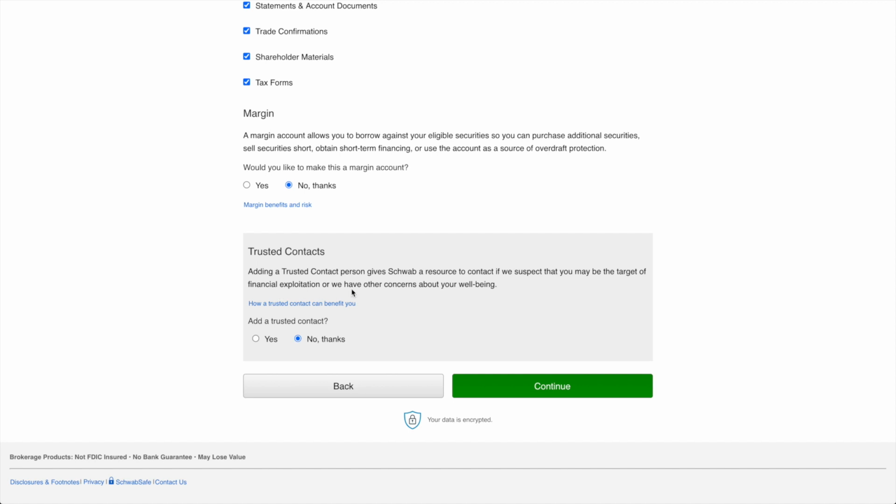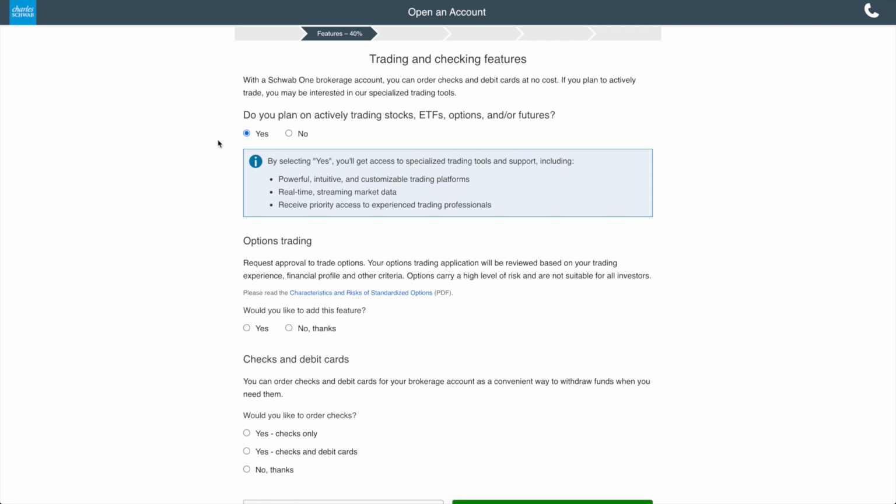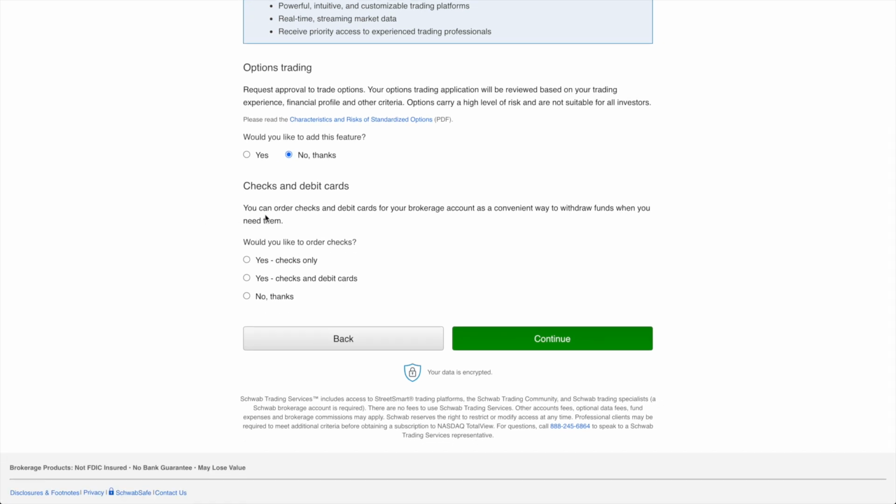So then on the next page, you can choose your trading and checking features. So since this is a brokerage account, the main function of it is to trade stocks, ETFs, and options and futures. So you'll probably want to select yes for this. Options trading, I am not too familiar with, but you can read here. You'll have to get approved for it. I chose no for this account.